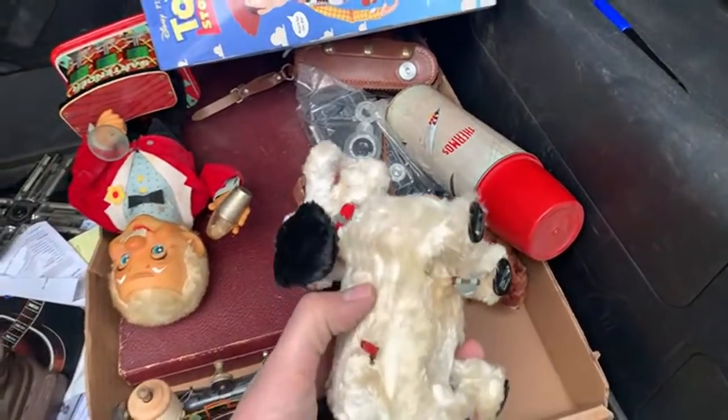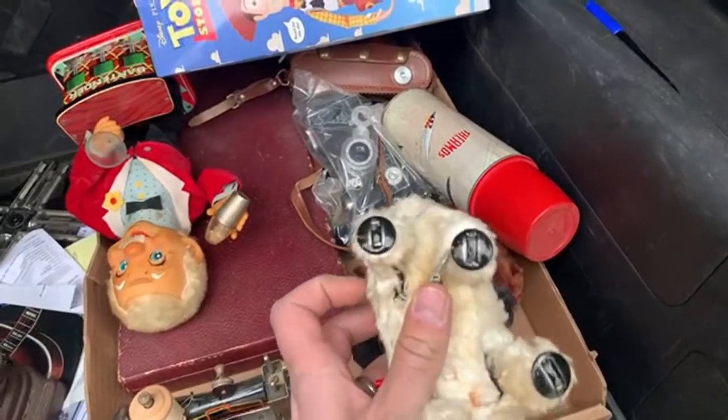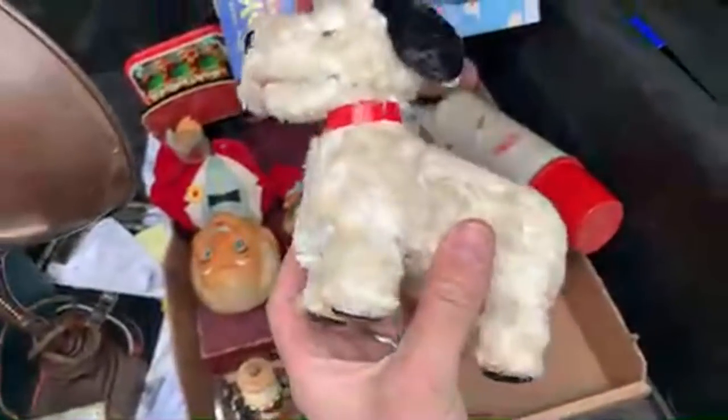Of course, I had to get a couple little wind-up toys here too. So we've got a wind-up dog who, see the little legs going there? He wants to work.